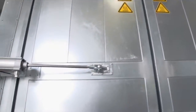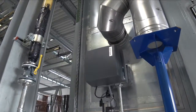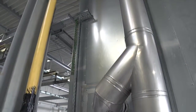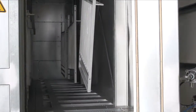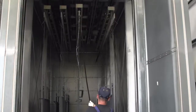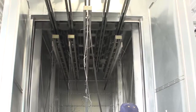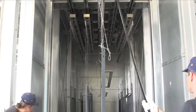The ventilation happens through convection and with indirect heating. The air is sucked from the oven's interior by a fan, heated up with an air heater, and reblown into the oven. The fan creates an airflow of 30,000 cubic meters per hour. The airflow is designed for the highest possible temperature distribution. The baking temperature can be set infinitely between 150 and 230 degrees Celsius.